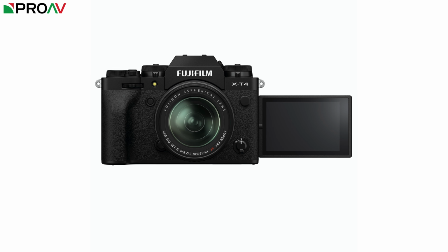We also get a new fully articulating screen, so it flips out to the side rather than tilting up or down like on the X-T3. So if you do any form of filming yourself, whether that's vlogging or even pieces to camera like this one, this is a very useful feature to have. And it can even be useful as an operator to show client or talent in front of the camera the shot or framing when needed. So for video, it's a very welcome addition.